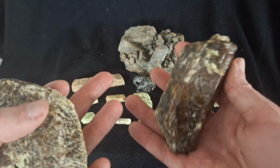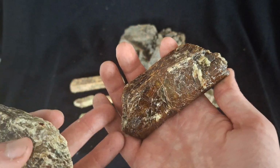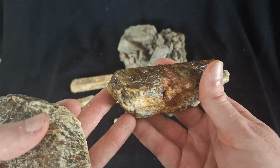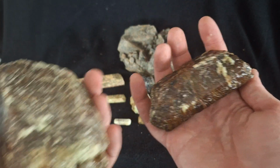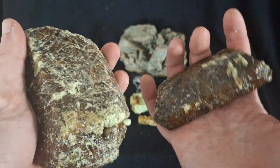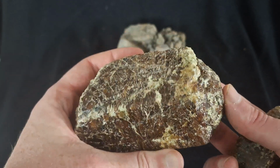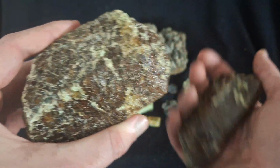This one was actually found by a friend of mine, same one who found the other apatite. He had found a lot of these oxidized apatites before, so he gave me this one. I kind of helped him dig out a certain area, and that came out of that area. And then this one I found on my own. It was on the other side of the same pocket that this one came out of.